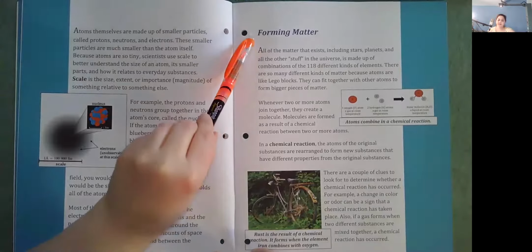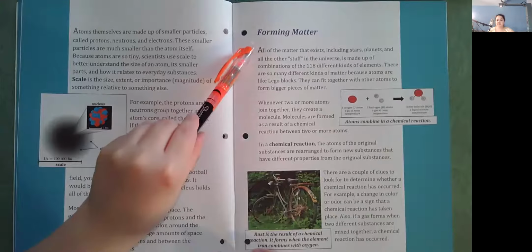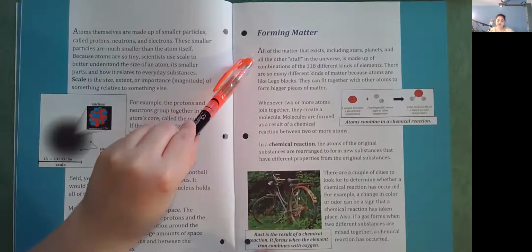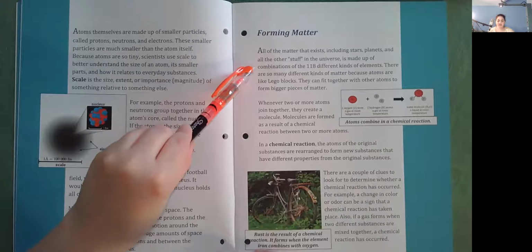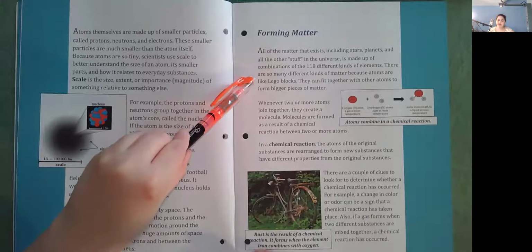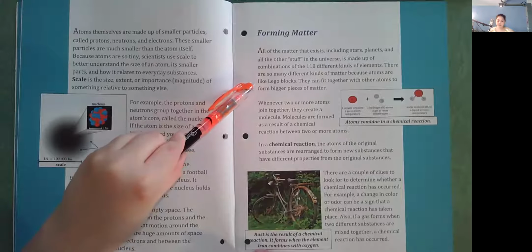Forming matter. All of the matter that exists, including stars, planets, and all the other stuff in the universe, is made up of combinations of the 118 different kinds of elements. There are so many different kinds of matter because atoms are like Lego blocks. They can fit together with other atoms to form bigger pieces of matter.